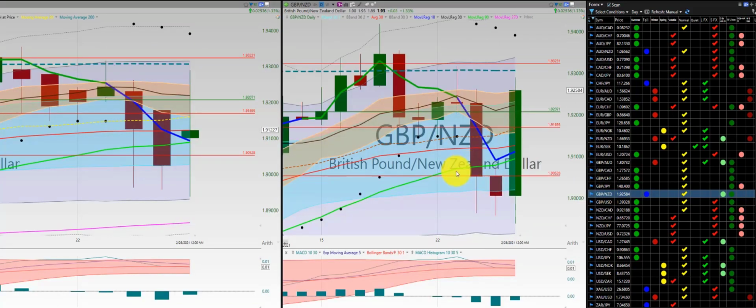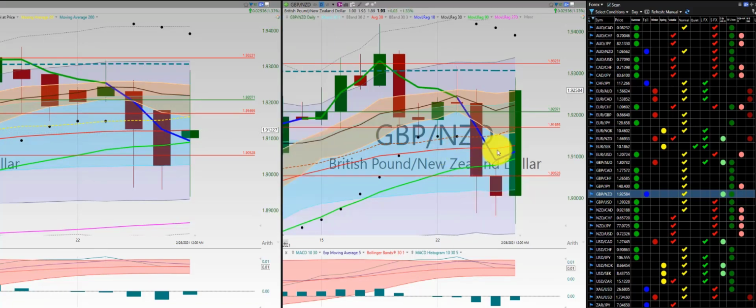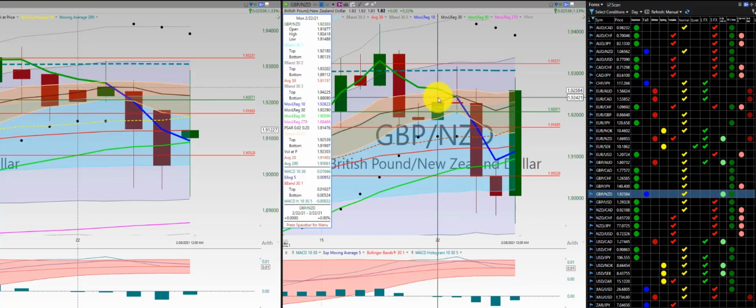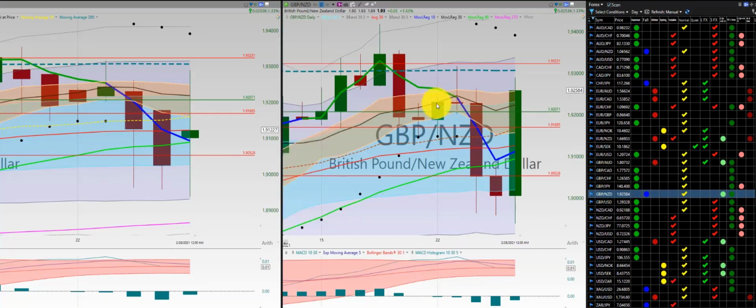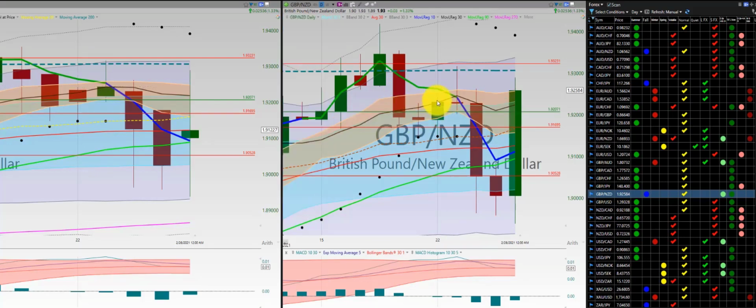British pound, New Zealand dollar, absolutely phenomenal trade here. We took initial trade here, another initial trade for a loss, then I took a 1, 2, 3 punch out. Beautiful trade. Small loss. This one was a really small loss because what you do on a short is you put it at the particular Heikin-Ashi. So it came out one loss, a tiny loss or a scratch, then a 1, 2, 3 punch out.